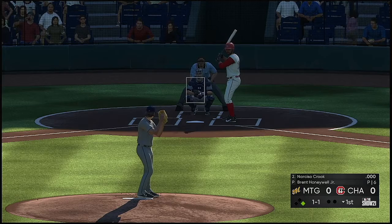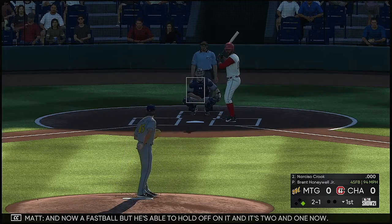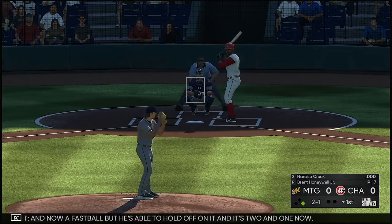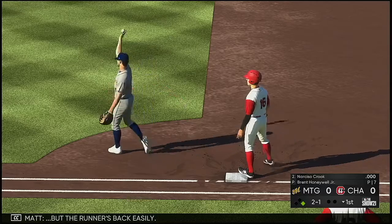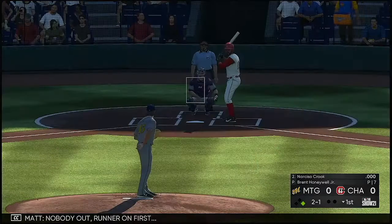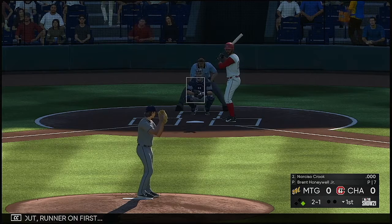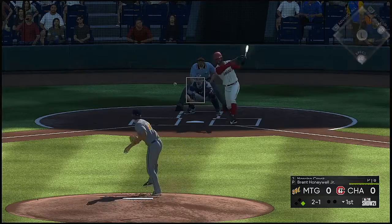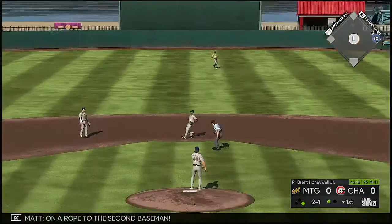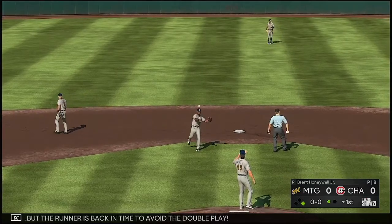Batting second, the left fielder, stepping in now, Narciso Crook. And now a fastball, but he's able to hold off on it, and it's 2-1 now. Now a throw over to first, but the runner's back easily. Nobody out, runner on first. To the second baseman, but the runner is back in time to avoid the double play.